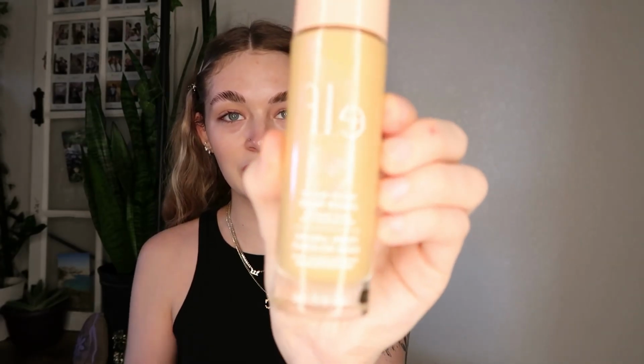The first product that is a dupe that I love using is the e.l.f. Halo Glow Liquid Filter. This is what it looks like. This is the dupe to the Charlotte Tilbury Flawless Filter, as everyone's been knowing. This is $14 compared to the Flawless Filter, which I think is $50 something, and this is so much bigger, like the Flawless Filter is half the tube.